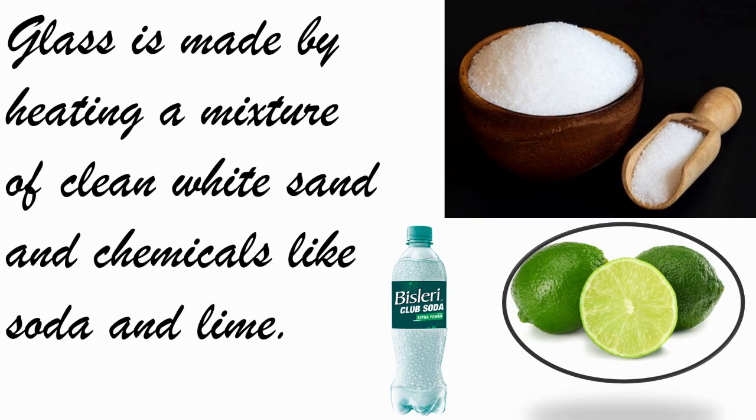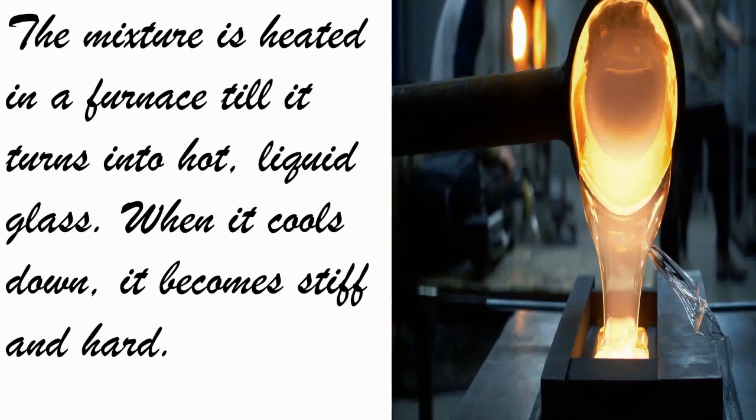Glass is made by heating a mixture of clean white sand and chemicals like soda and lime. Yes, glass is so beautiful, right? It is made from these three materials. Let's see the procedure of how glass is made. The mixture is heated in a furnace. Furnace means a huge enclosed space for heating metal or glass to high temperatures till it turns into hot liquid glass. When it cools down, it becomes stiff. Stiff means firm, difficult to bend or move, and hard.